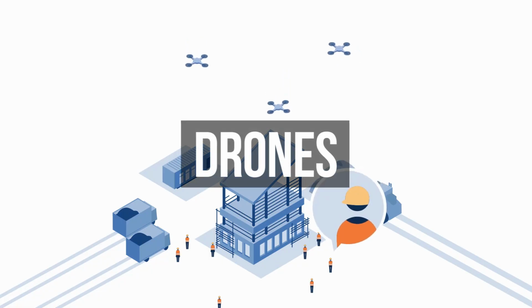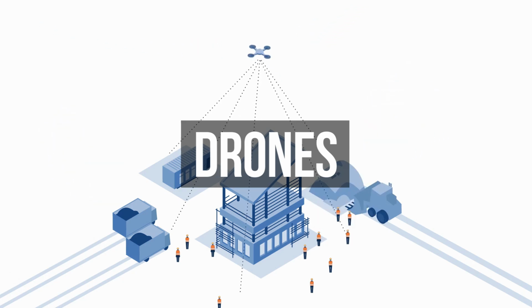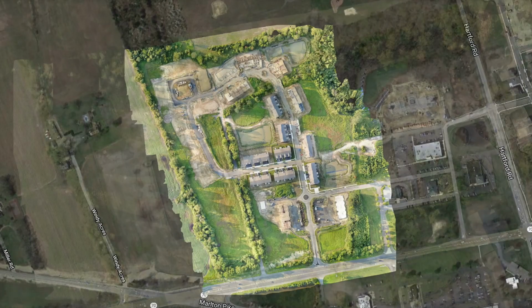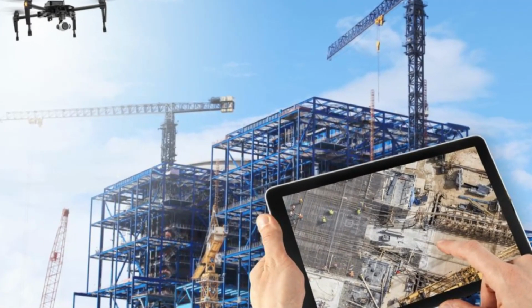Drones have quickly become an invaluable tool in construction, offering a bird's-eye view that was previously difficult or impossible to obtain. They're used for site surveying, inspections, and monitoring construction progress, providing high-resolution images and data that can be analyzed to ensure everything is on track.